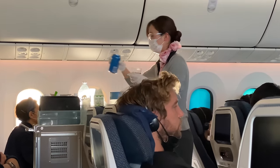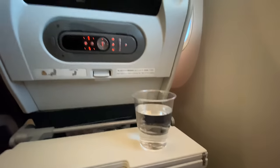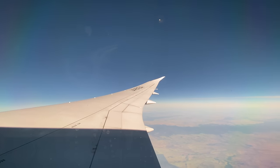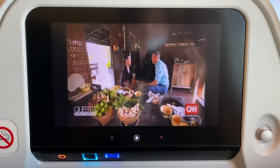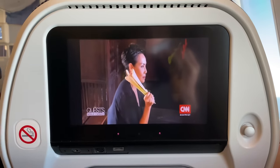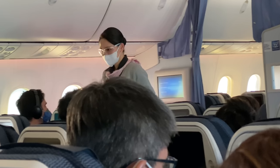The crew are now back to collect your rubbish and your meal boxes and to offer us more drinks. The CNN News channel now works. The crew are now reminding us to put our mask back on and to fasten our seatbelt.